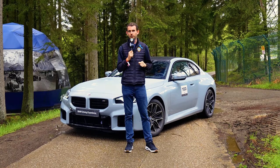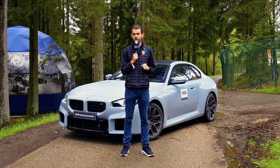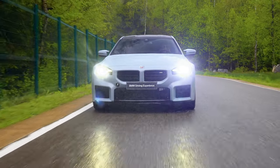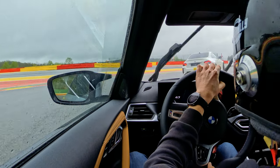We are one of the happy few to discover the all-new BMW M2 for the first time on track at Spa-Francorchamps during the M Track Experience. But first, we'll take the car on the road, go for a little drive on the B roads, and then go straight to the track, see how it goes.